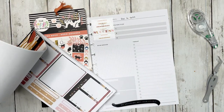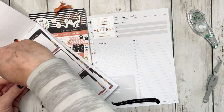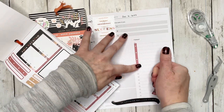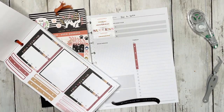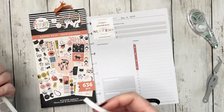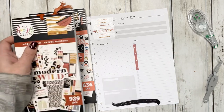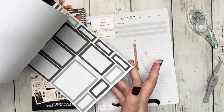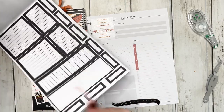I am thinking they do have, perfect. We're going to use a red checklist. It's going to go right here. And because I didn't use two checklists in the other one, oh, do we have long stickers? We do not have long stickers. I want a long sticker. So let's use the neutral boxes, because I would like a long black sticker just like this.